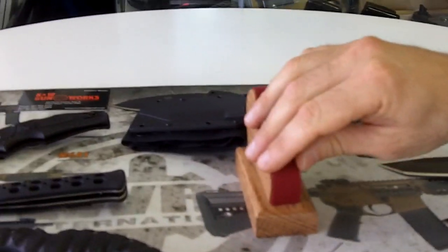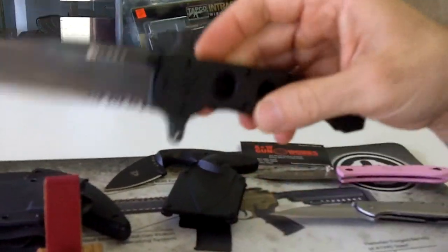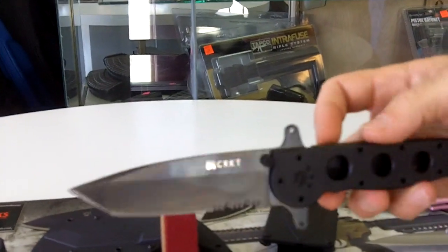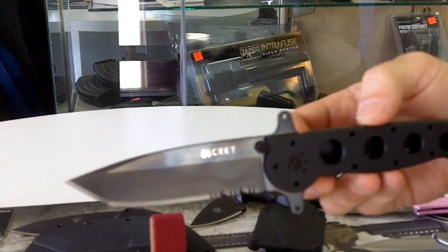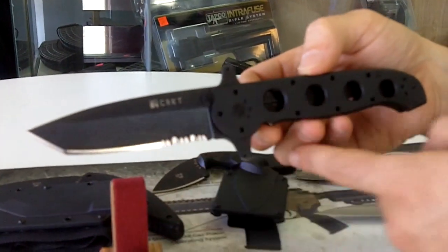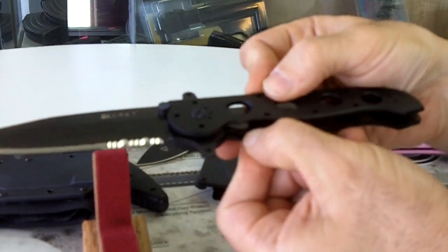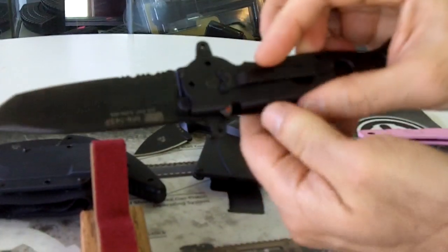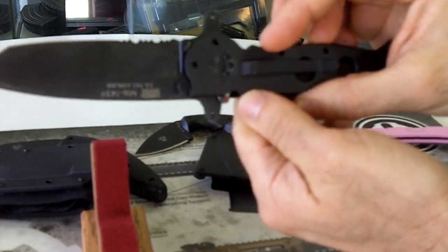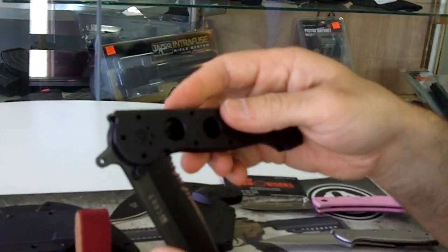Oh, last but not least, we have the Columbia River. This is called Special Forces. Columbia River Special Forces, approximately 4-inch blade, Tanto, serrated. We have the drop points as well. This is just the one I picked. It's got a double lock. It's got a lock here, and the red lock here. Okay, guys, you have to push both of them in to close. It's basically a safety feature to keep that in.